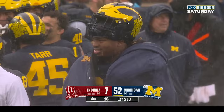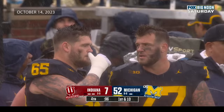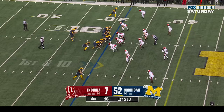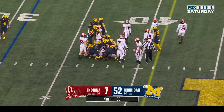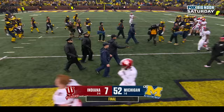And since that point, Chris Jenkins and the rest of the Wolverines rolled off 52 straight points and amassed 401 yards, while Indiana didn't gain more than 100 yards the rest of the game. That was complete domination after that first quarter. Final play of the game, and that'll do it. Michigan 52, Indiana 7, Wolverines a perfect 7-0 on the season. They'll take on Michigan State next week.